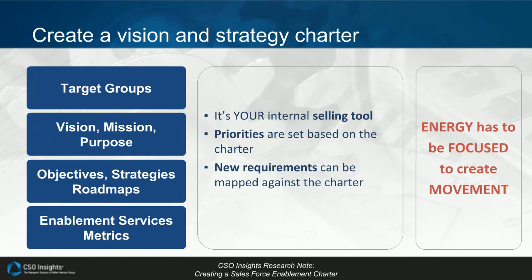For a sales enablement leader, this is really your internal selling tool. I don't get tired of hammering that home because I've walked in these shoes. 50% of your time, especially in a large organization, is internal selling. It's one of the key roles in sales enablement. Every week, every day, somebody will have a great idea what sales enablement could do for the sales force, and you cannot do everything. You can spend your energy on 1,000 things and actually not achieve anything. So it's really important to have this foundation of a charter. Then it's much easier to deal with new requirements and to explain why you will focus on this one, but not on that one right now. That's physics, that's science: energy has to be focused to create the movement you're looking for.